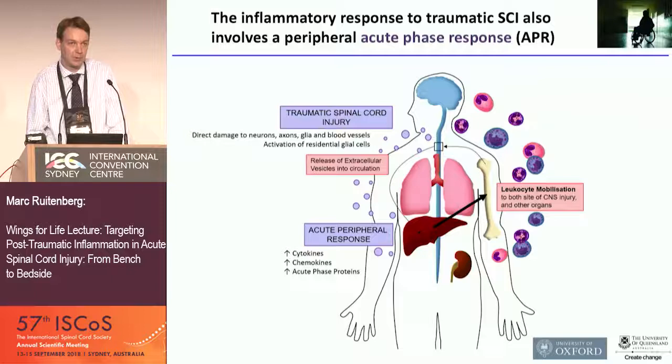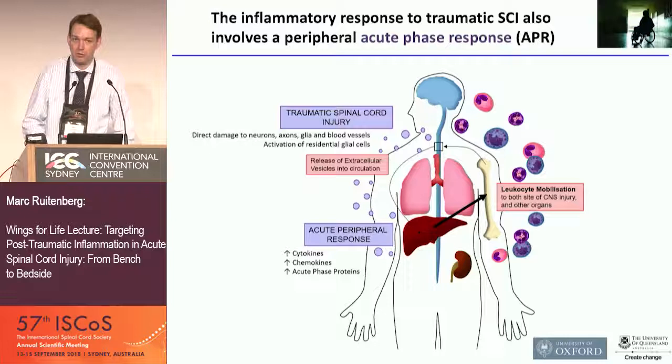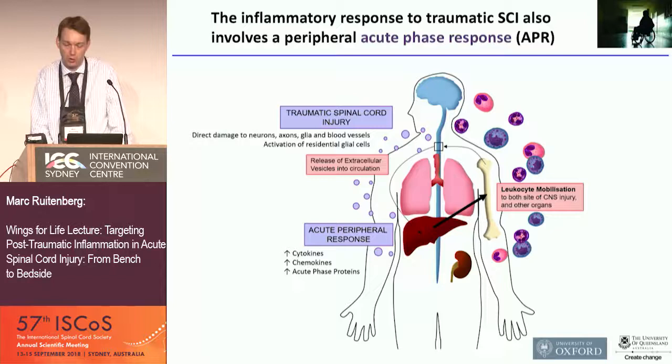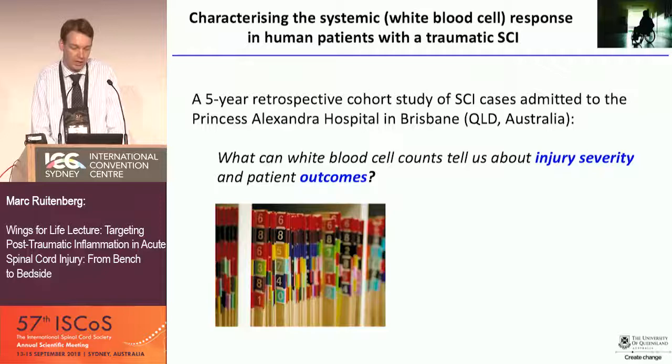Now, as I said, a lot of this work we've learned through doing experimental studies, and it's obviously very difficult to get to these things in human patients. What we can, of course, do is look at registry data that we have and see what the systemic response is that we normally see to a spinal cord injury, and what that information can tell us, not just about injury severity, but also potentially patient outcomes.